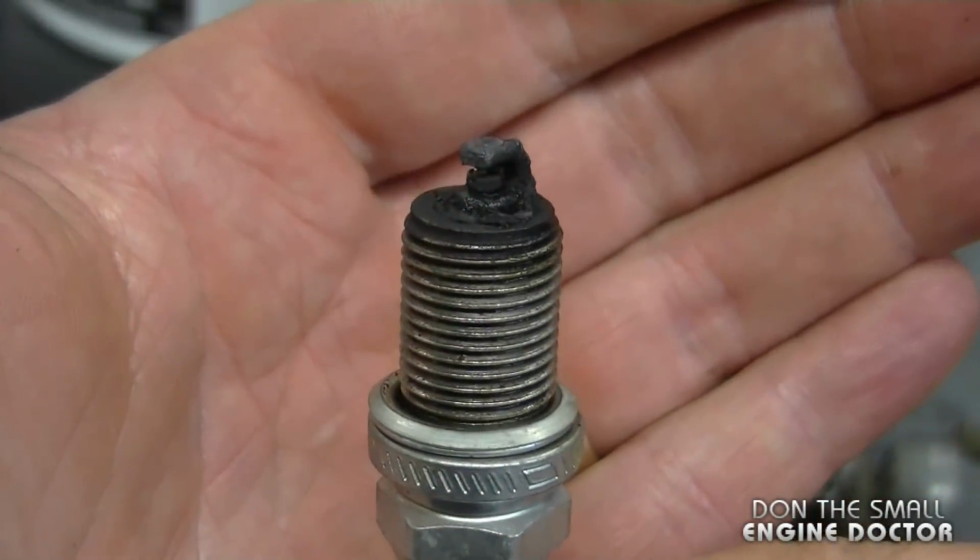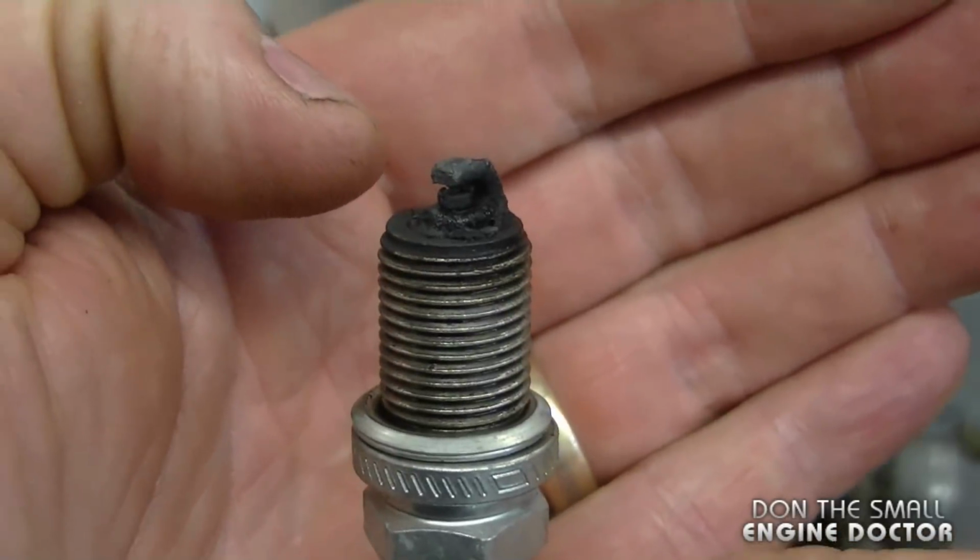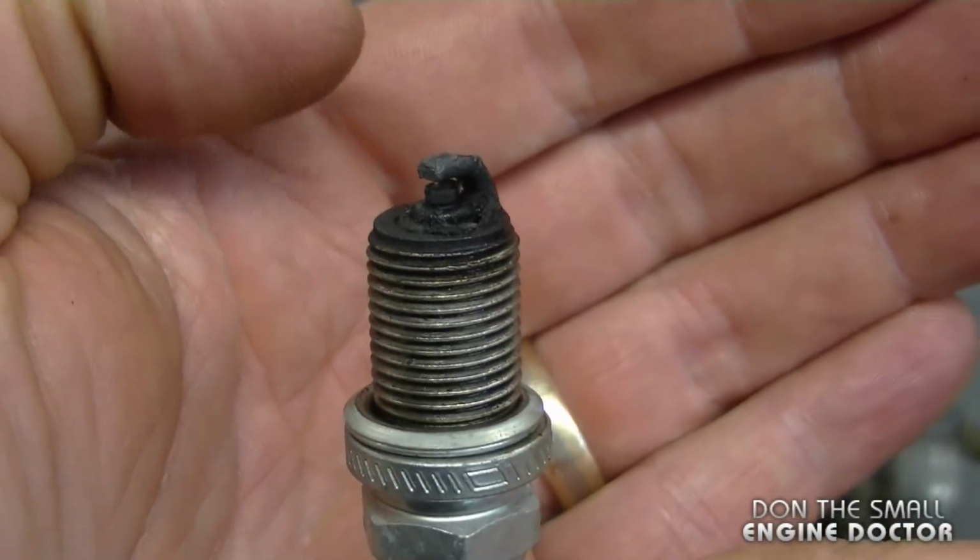And that's exactly what you don't want. You want it to fire just at the electrode and the negative part of the spark plug.